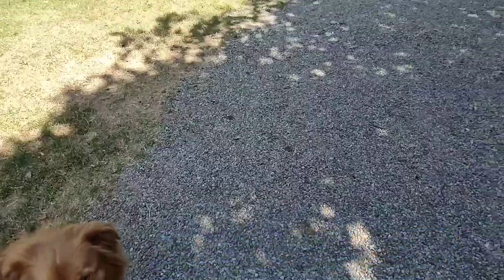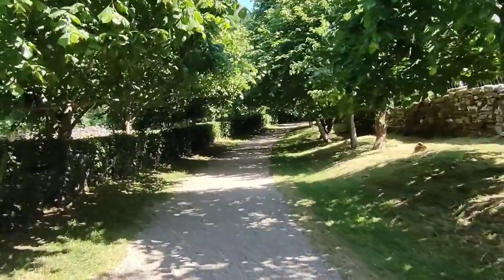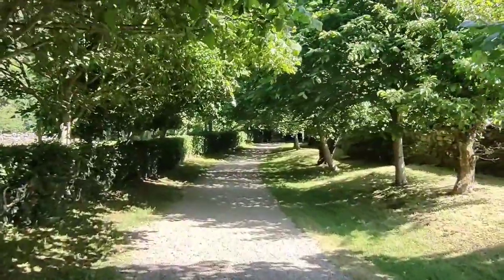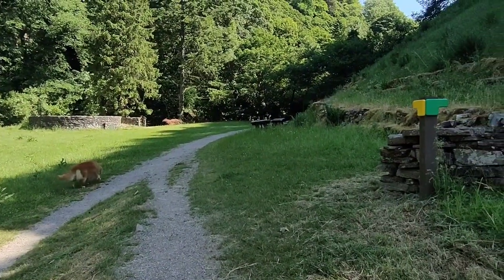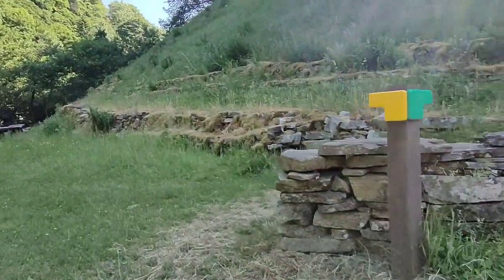Oti, we're heading through the avenue of lime trees. This is lovely and shady. Well, we haven't been through two fields, but this looks like the way to go. This way!